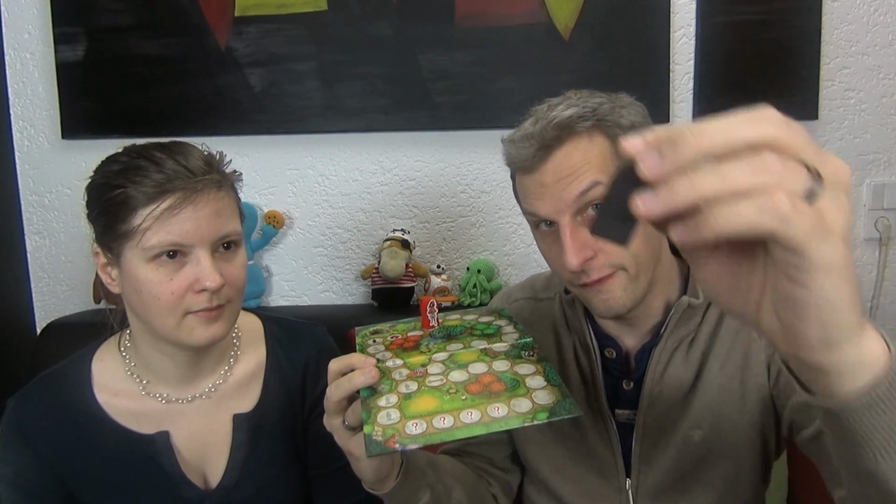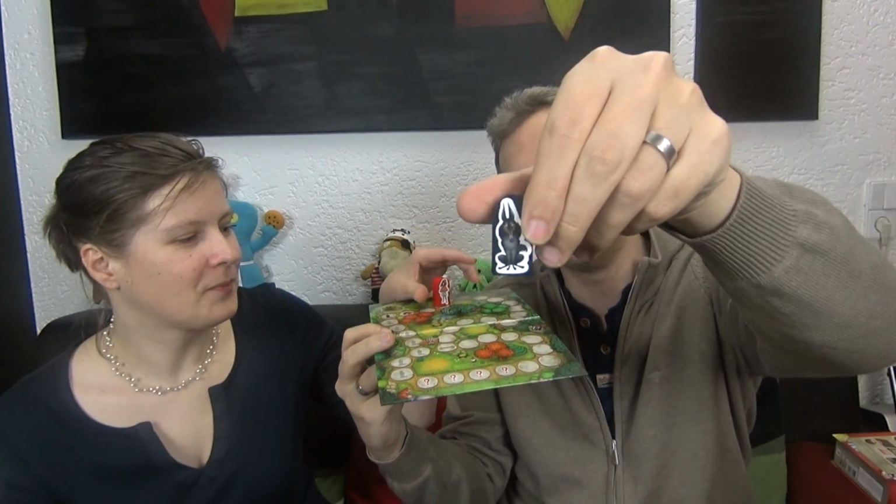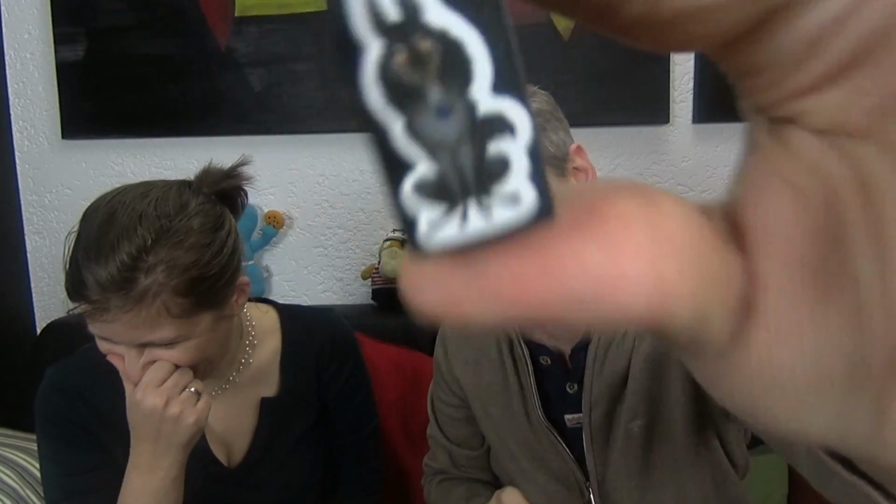The aim of the game is to have Little Red Riding Hood with her red pawn run around the forest, starting up here somewhere, and the wolf. You always show the wrong side. I'm sorry. The wolf. I thought there's stickers on both sides. No. Then let me get back. Little Red Riding Hood, the wolf. Maybe look at it from this end. Now, please behold.